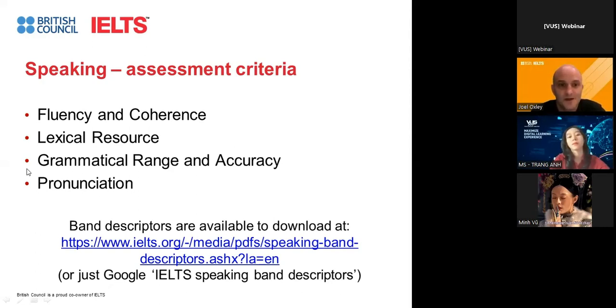Things like this. Grammatical range and accuracy. Okay, I think we all know what grammar is. If you've studied English, you'll know grammar. So this is what range you can use, and do you make mistakes when you actually use vocabulary and grammar.